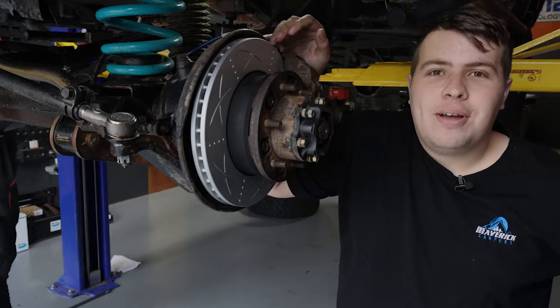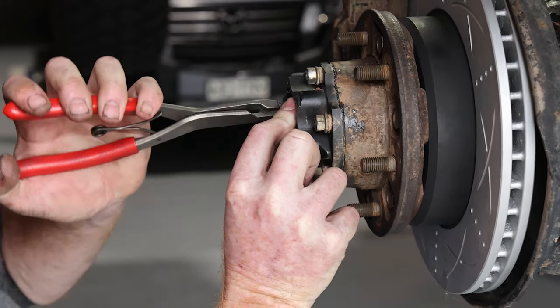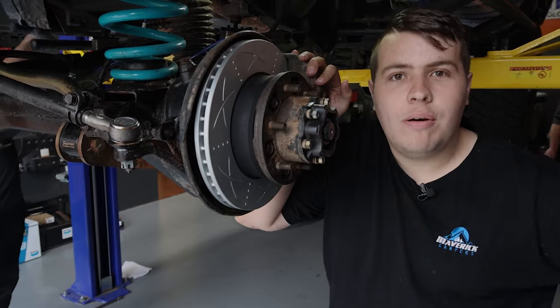Well, the front end has all come together. We've got all these new shiny parts, slotted brake rotors, the whole lot, braided brake lines, everything. I cannot wait to see the difference this makes and gives me that added confidence.